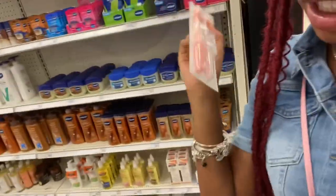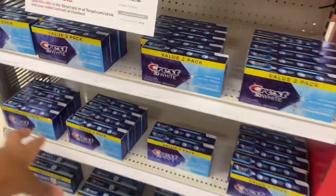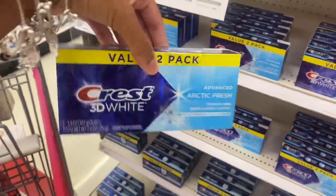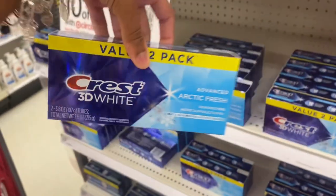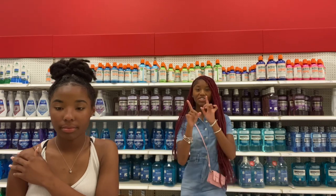I'm a pink girly, and look what I found. So pink toothbrushes. So I'm gonna add that to the cart. Need any toothpaste, but I like to use the Crest 3D White Strips toothpaste, and it comes with two. But I already have some of this. I'm just going to show y'all what I like to use.